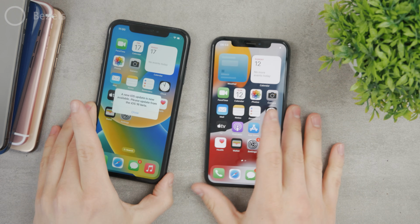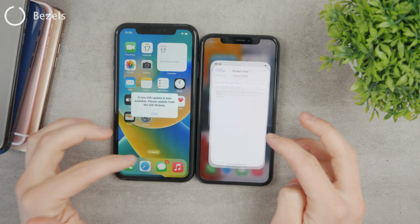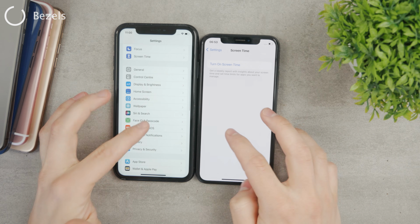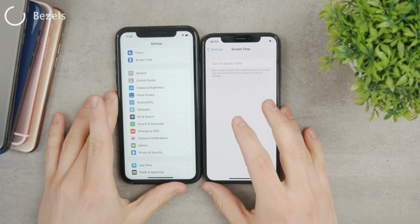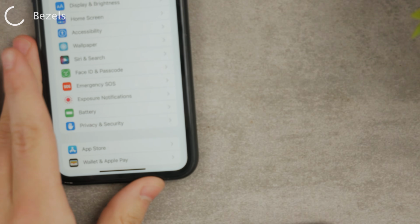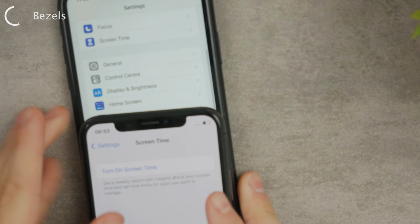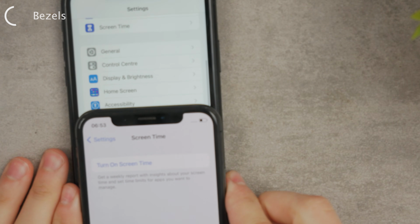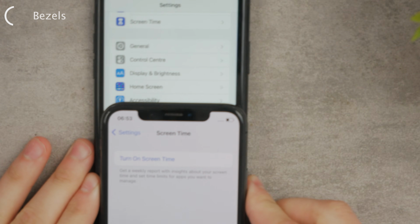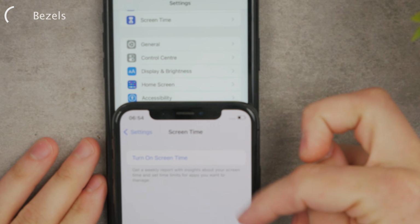Also, it's not just about the size, but look at the bezels. I'm going to try to show it to you the best way. If I, for example, open up the settings, you can see the white background behind it, and if I zoom in the camera, you can see the difference between the bezels. Side by side, the bezel is actually a lot larger on the iPhone XR compared to the iPhone X.